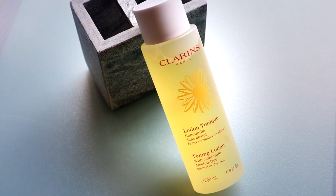The next item that Clarins gave to me is their toner lotion. This is the toning lotion with chamomile, alcohol-free, for normal or dry skin. It's marketed as plant extracts with softening, soothing properties that refresh and tone the skin. Again, alcohol-free. I've been reserving this for evening use because I have my toner that I use in the morning. My evening toners are all stuff to soothe me, calm down the skin, relate to my senses, and just really unwind. That's why I like this.